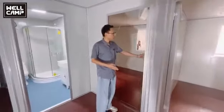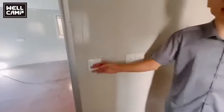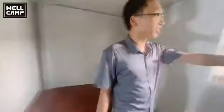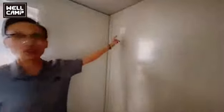Then come into our first room. The electrical system is also installed in advance, including our windows. We will also provide you with an air conditioner socket.